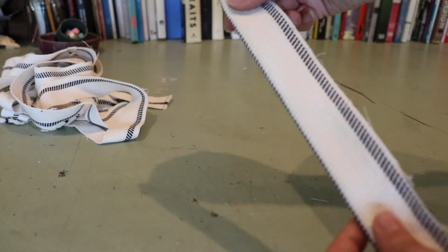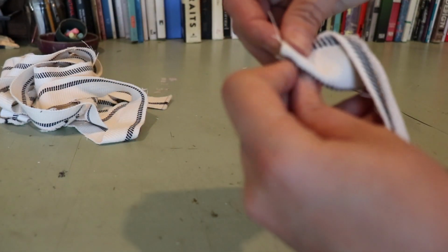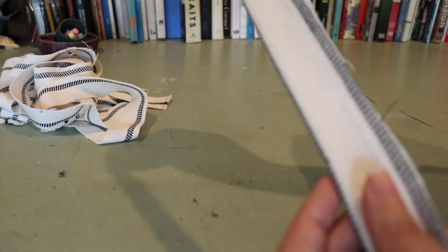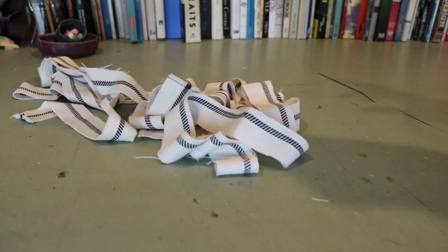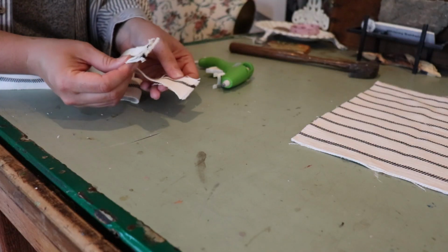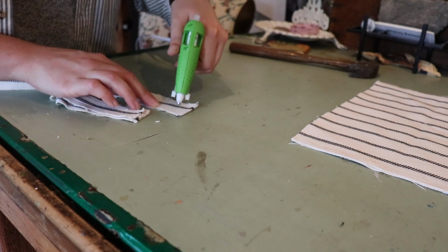I'm going to show you a couple different ways to make straps. If you are a sewer, you can cut strips and sew at a 1/2 inch seam allowance and then turn this inside out, and these will be your straps. But if you don't have access to a sewing machine, you can cut 3 long strips and we can just braid them. We're going to gather all of our ends and we're going to glue one right on top of another.